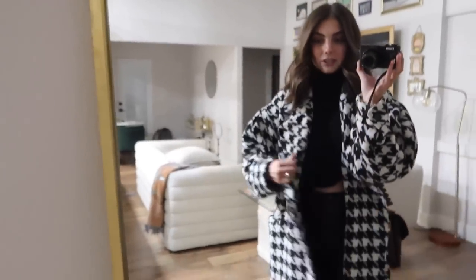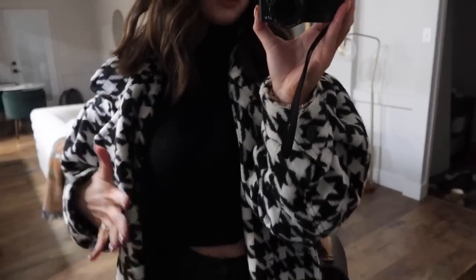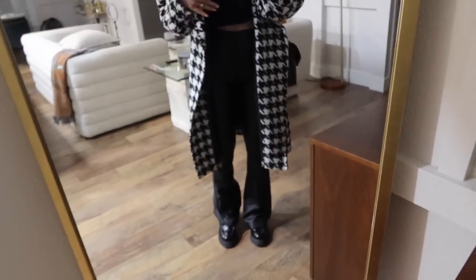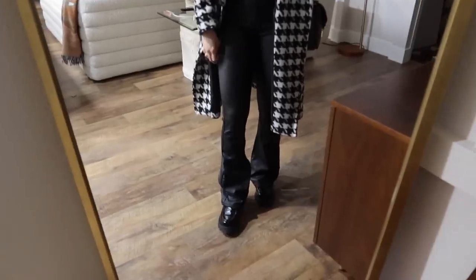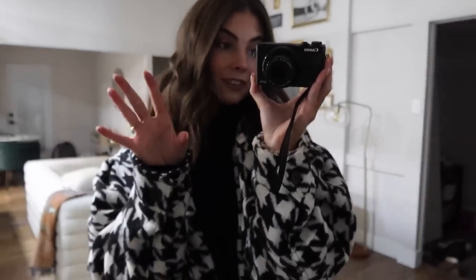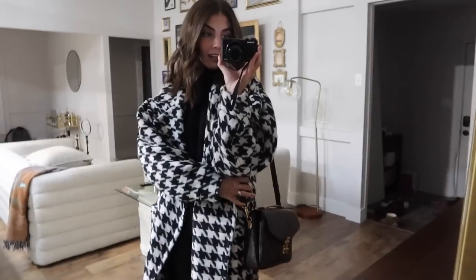I am done getting ready. For my outfit, I'm wearing this jacket, which is actually from Lulu's last fall. I'll link it below if they still have it or something similar. And then under it, I'm wearing this cropped black turtleneck from Princess Polly. My favorite leather pants ever from Addicted. And then I'm wearing it with these little loafer shoes that are really old from Princess Polly that I will also link, everything if they have it. Yeah, and then I just have my Louis with it because I don't really have any other bags.